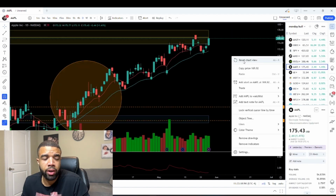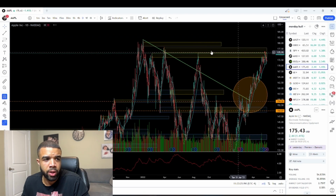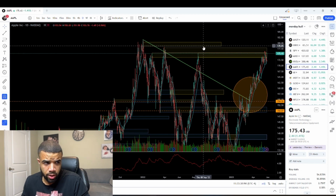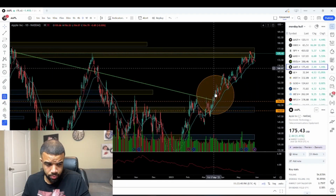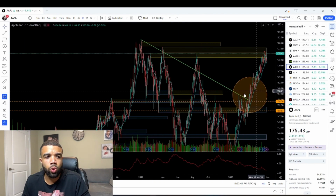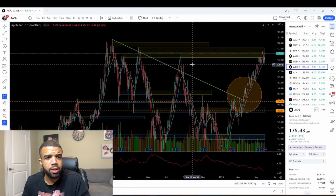So we have Apple here getting really close to the all-time highs, and I really can't see this reversing before getting to the all-time highs. We actually are at this resistance right here of 175, and then we have 178, ultimately getting to the all-time high. So if you look at Apple here, after this downtrend, this is a really strong push, and the last time we saw a strong push like this was right here.